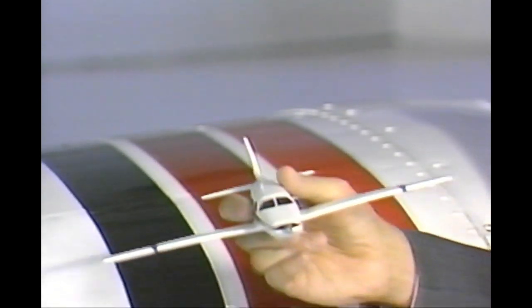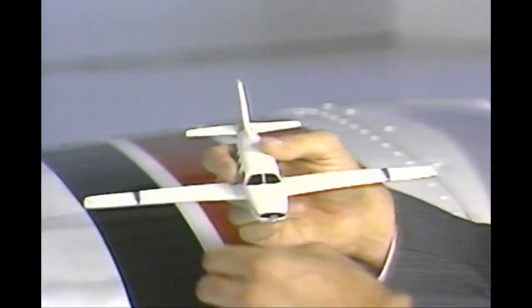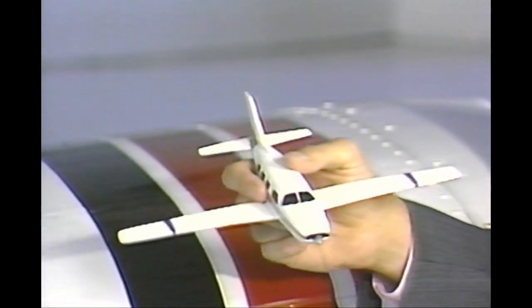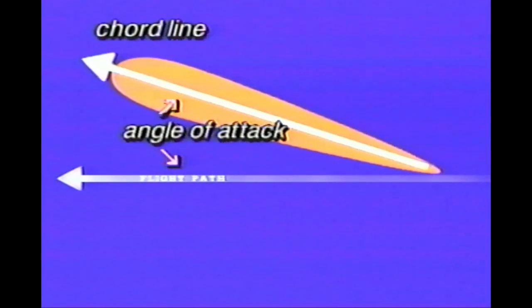I'll use a model to describe the next term, and that's wingspan, which is simply the horizontal distance from one wingtip to the other. The angle of incidence is defined as the angle that the wing is attached to the fuselage. And by angle, we're talking about the leading edge of the wing up or down associated with the fuselage. Obviously, the angle of incidence cannot be changed by the pilot. The angle of attack, however, can be changed by the pilot. It's defined as the angle between the chord line and the relative wind.